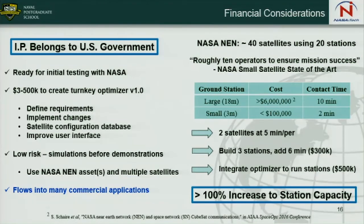proposition. At the end of the day, the IP belongs to the government. We have 2 patents, one that's already been issued, one that's in the works right now. And really what we're asking for is to work with NASA. We want to cut our teeth with these algorithms and implement NASA's requirements, and basically define the requirements, implement the changes in the optimizer, and then we can start doing low-risk simulations using these high-value assets, both the ground station and the satellites, in sim until we buy down the risk, and then we do an actual demonstration.